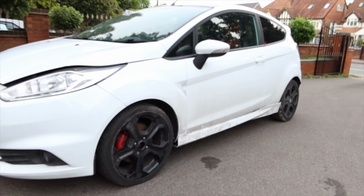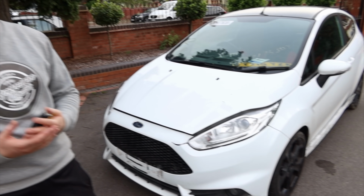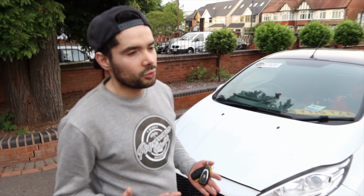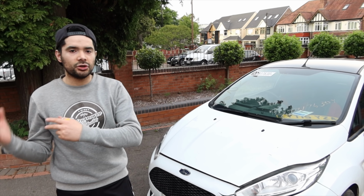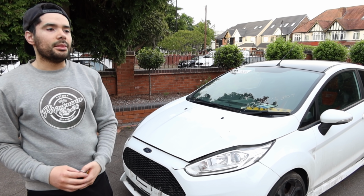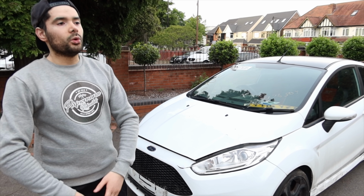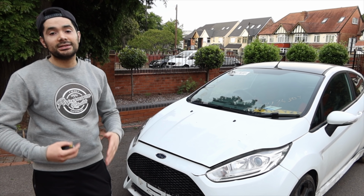So I bid £2,500 for this Fiesta ST, and with all the fees it comes to a grand total of just over £3,100. As you guys know, you can't just go down to the salvage yard to pick up these cars from Copa. You have to get them delivered. Now there is one issue with that, guys. While this car was on transit to this location, somebody did nick parts of it.